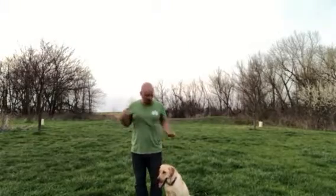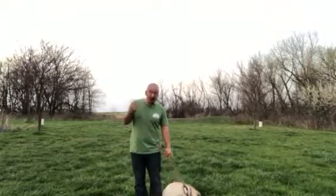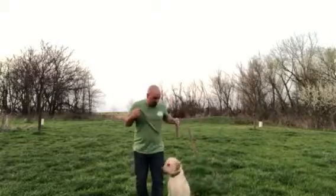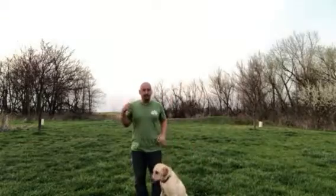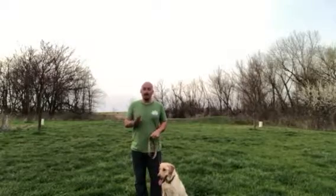So we want him to think, okay, when I'm beside him, this is my good spot. This is how we communicate with him and tell him that he's doing what I want him to do. Now, I'm also going to correct for him to want to sniff the ground. When he is in the heel, we should not be sniffing the ground.